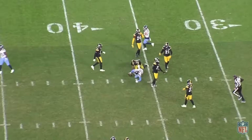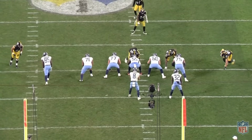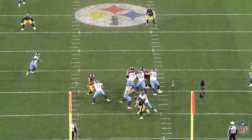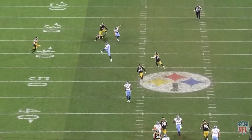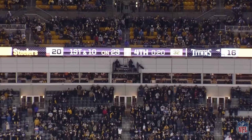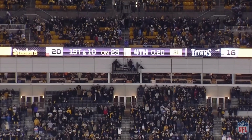Now that's a big chunk. That's exactly what we needed. This is what I'm talking about. Let's go. Drive the ball down the field. You got that dagger. You trust it's going to be there this time versus Tampa. Big chunk. Let's go. Next one here. 1st and 10. Ball's on the 23. 20 seconds left. Okay, 1st and 10 though.